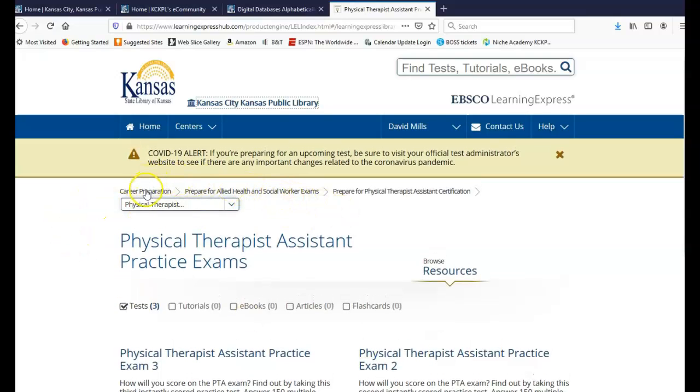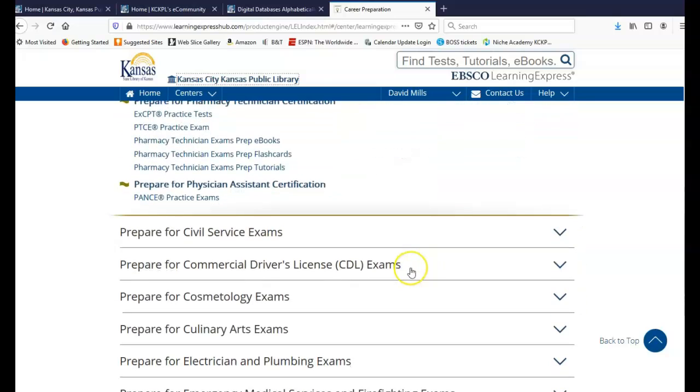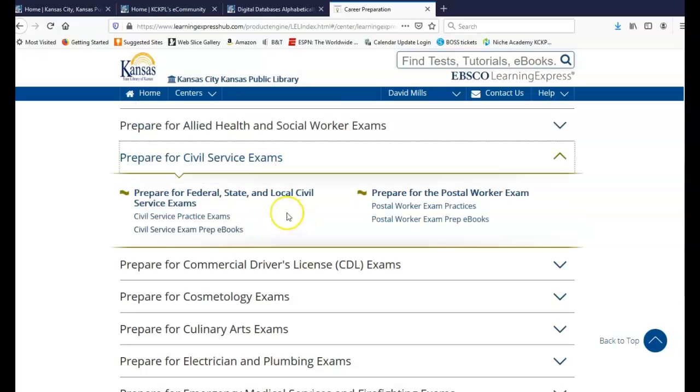I'm going to go back up to prepare for the Allied Health and Social Worker exams. And let's take a closer look at maybe another area. And probably a good one to take a look at is civil service. And so when I click on that, you can see what LearningExpress gives me. Civil service practice exams, civil service exam prep books under this heading right here. Prepare for the postal worker exam. So here's where you come if you want to work for the post office. Let's just limit it to the federal, state, and local civil service exams.